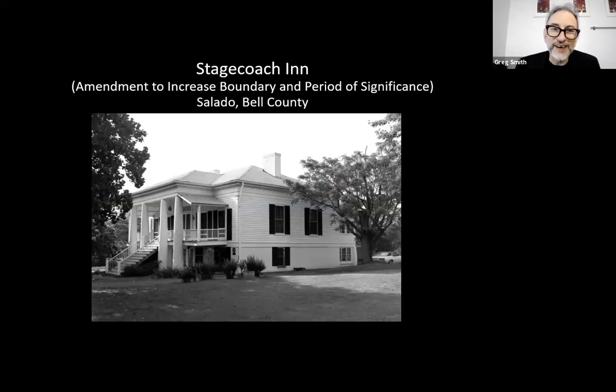Here's another amendment for the Stagecoach Inn. This is an antebellum stagecoach stop. The object here was to increase the period of significance and the boundary. And you'll see why this was so important in the next slide, please.